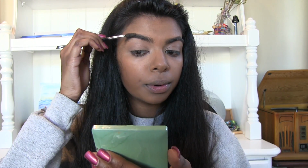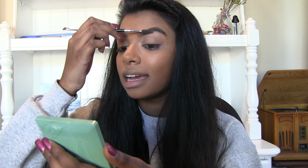It's always important to have a very light brow head, and the rest of it can be as dark as you want it to be. All right, those are my brows.